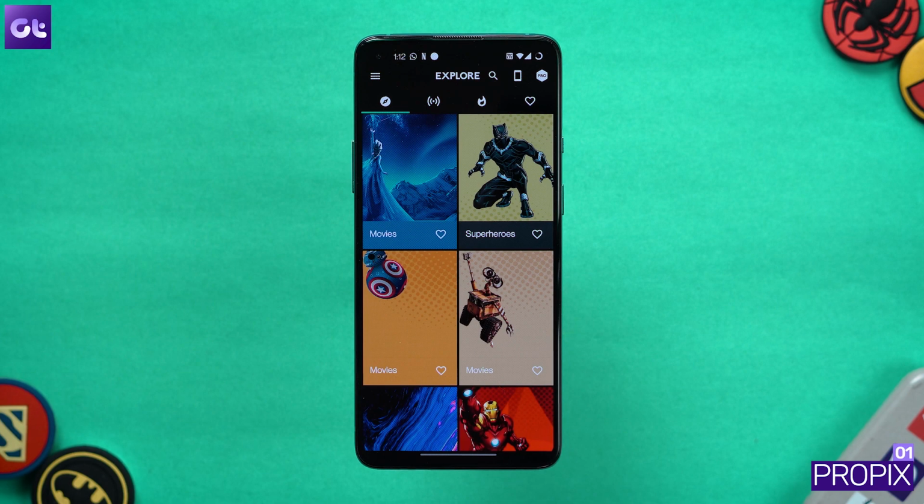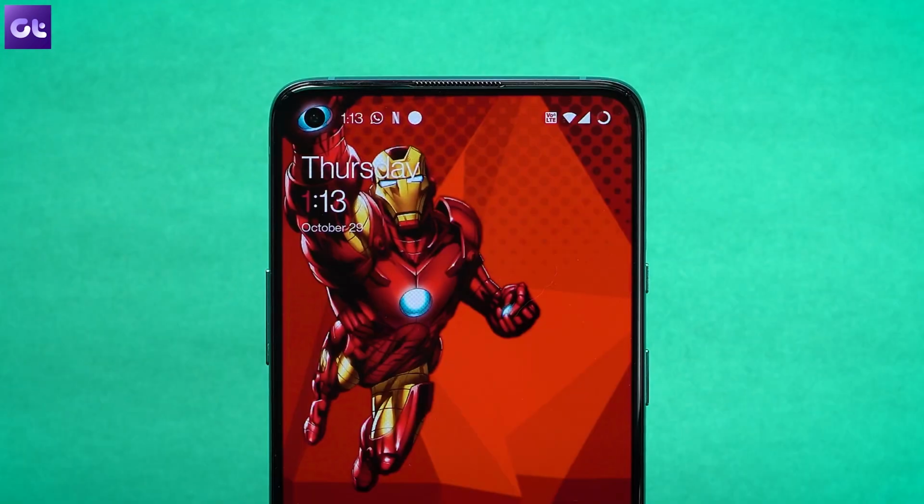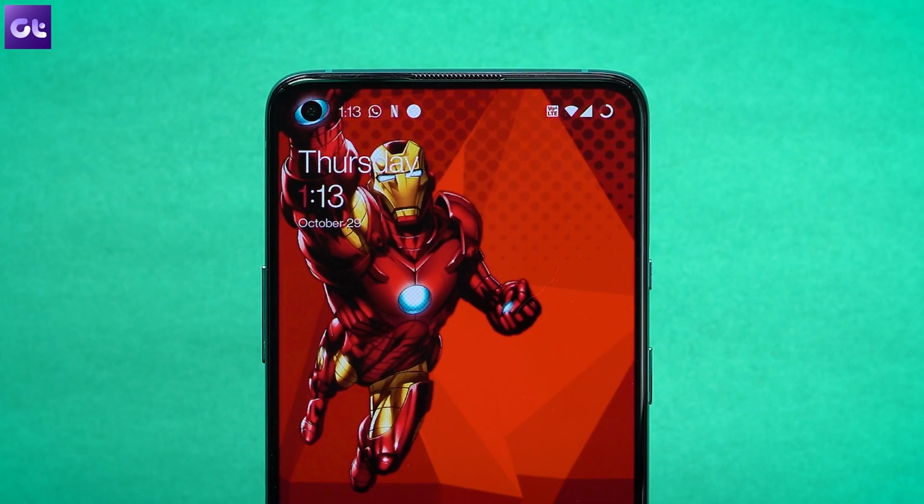Okay, so the first app on this list is ProPix, which is easily one of the best wallpaper apps for anyone using the OnePlus 8 series. The app comes with a huge collection of hole punch wallpapers in full HD and even 4K resolution that fit your OnePlus 8T's hole punch camera perfectly.